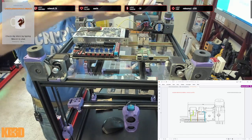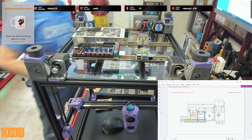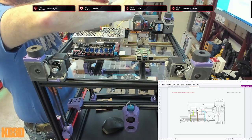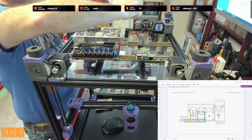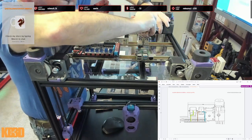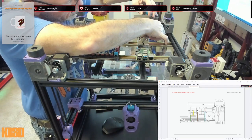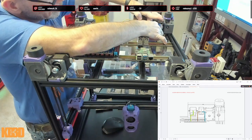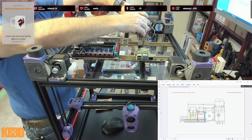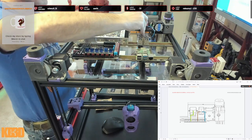I'm going to leave them the way they are, even though we can see right through the bottom because we have a clear panel. And I will leave that up to Chewy if he wants to go through and try and make the wires shorter and less obvious with the clear panel, simply because it could have ramifications down the road for trying to do maintenance on the printer.